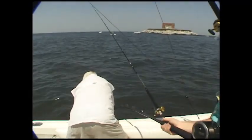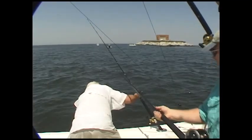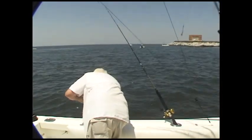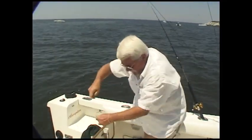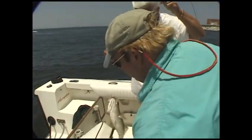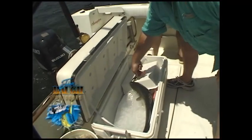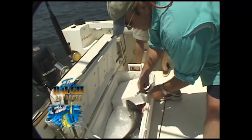You got him? You gonna swing him on board? I've got a net if you need one. Yeah, there you go, Barry. Throw him right there. Nice little rod. He had a big croaker, too, let me tell you. It hit about a pound and a half croaker. This is dinner for the wife.